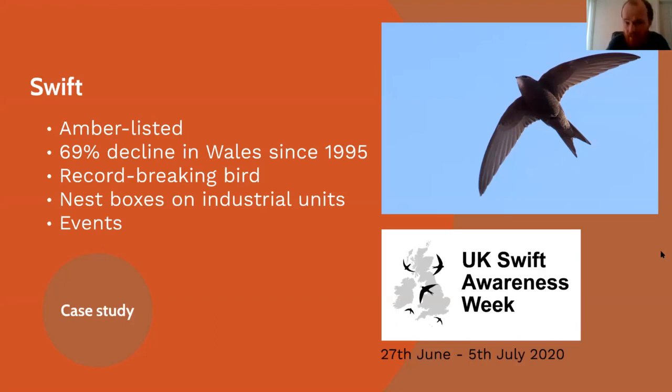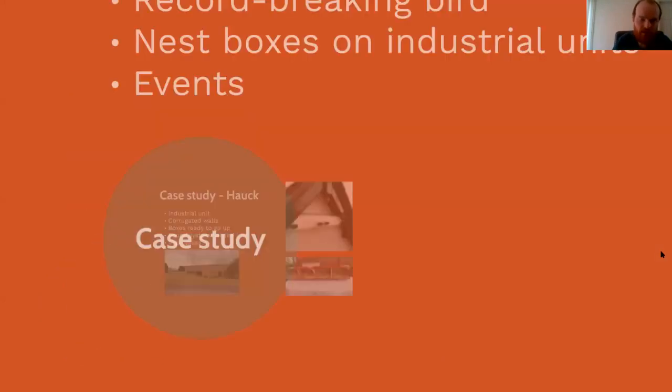This is a bird that even mates in the air. It does everything in the air other than nest. And I'm pretty sure if it could nest in the air, it would do so. So we can help this species by putting up nest boxes. They would have traditionally used holes in roof spaces, but as building stock becomes modernized and wooden soffits and fascia boards are replaced with plastic, they have less and less nesting sites. So this is something we can really do, and it's something we've been doing on the industrial estate fairly recently actually, which I will talk about here in a case study.